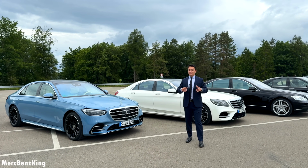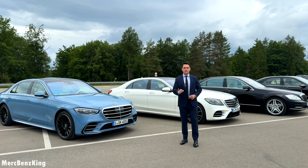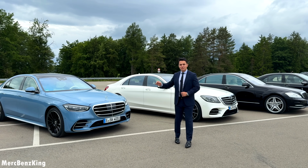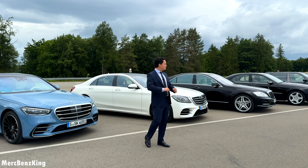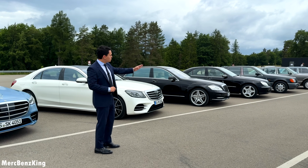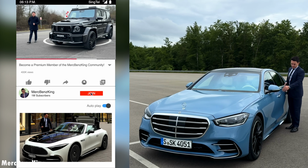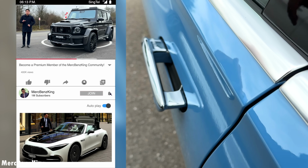Today we are in Germany with a very special row behind me. You can see all generation S-Classes from the W223 to the 222, 221, 220 all the way to the back to the first S-Class.